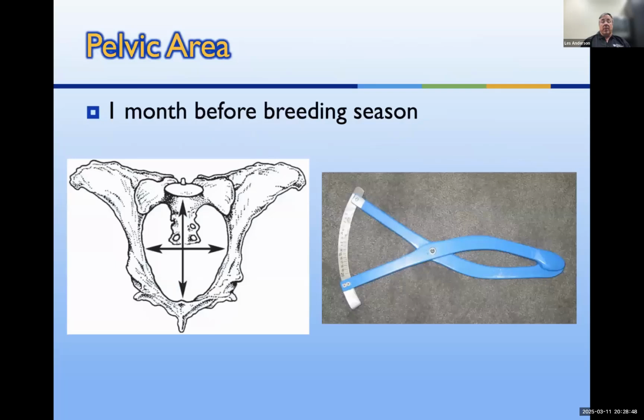do a pelvic area measurement. Just to remind you guys, this is a Rice pelvimeter, and there's also a little hydraulic one that can be used, but schedule your veterinarian and they'll come out and they will do the height and the width of the opening of the pelvic canal. Okay, ignore that. That's the vertebrae. I don't know why they drew that in there like that.